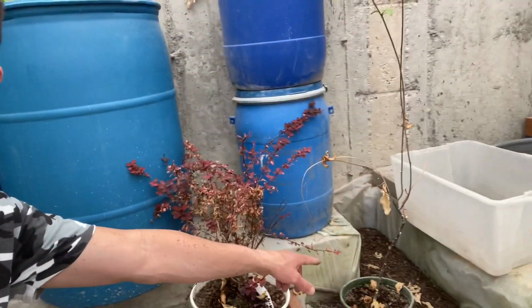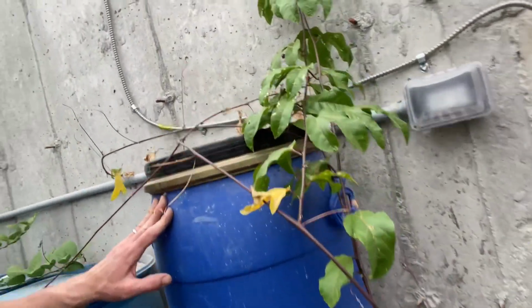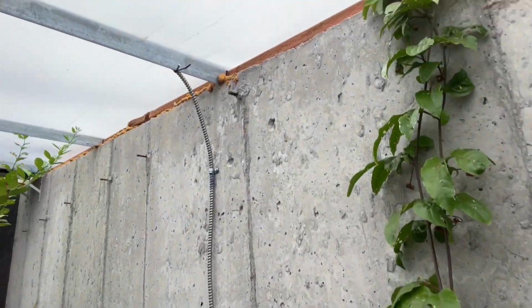And then over here, you can see we got the lily koi. And if you follow it up here, you can see all the way to the ceiling there. That little bush seems to be doing pretty good. I've got the other lily koi over there. It had got attacked by caterpillars the last time we saw it, but it looks like it's recovering pretty good. So things are going pretty good in the greenhouse.